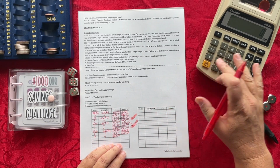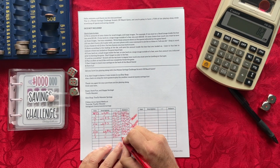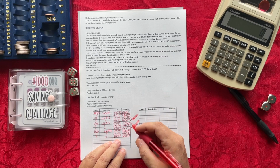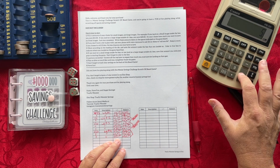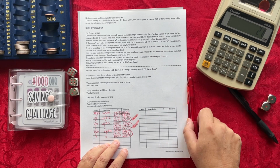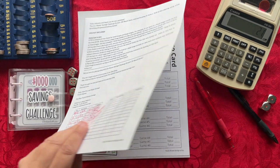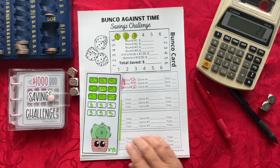And so we have $67 plus $15. That will bring me up to a total of $82 at the end of the week. So now that I have my 3 rolls done, now I want to see how much I actually need to save and budget for from those 3 rolls. So the first roll was $5, the second roll was $1, and then the third roll was $15. So this week I need to save a total of $21 in order to bring it up to the $82 mark. Okay, so $21 using the Masquerade Savings Scratch-Off board game.